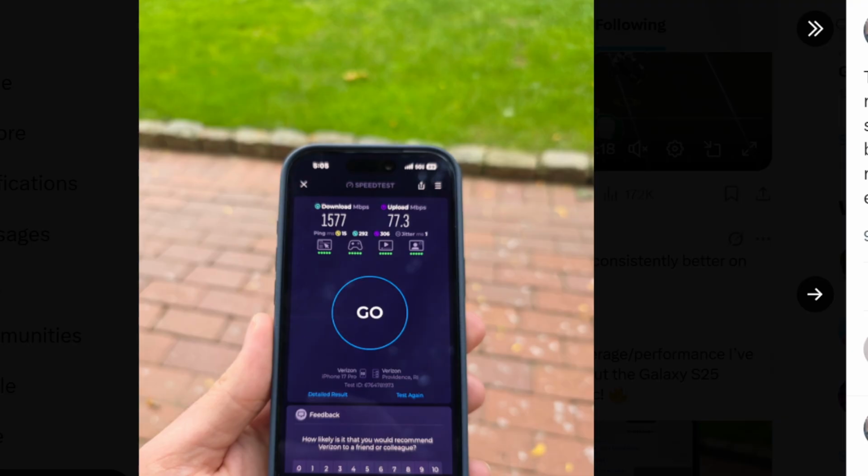It's 600 megahertz of, I think it's the 28 gigahertz frequency. So it's a high frequency, limited range. 600 megahertz of bandwidth is nice, right? So a lot of speed. But I think the impressive part here is the fact that he's on edge. And he did mention that his Galaxy S25 would fall off at this point. So you're getting an improved antenna performance.